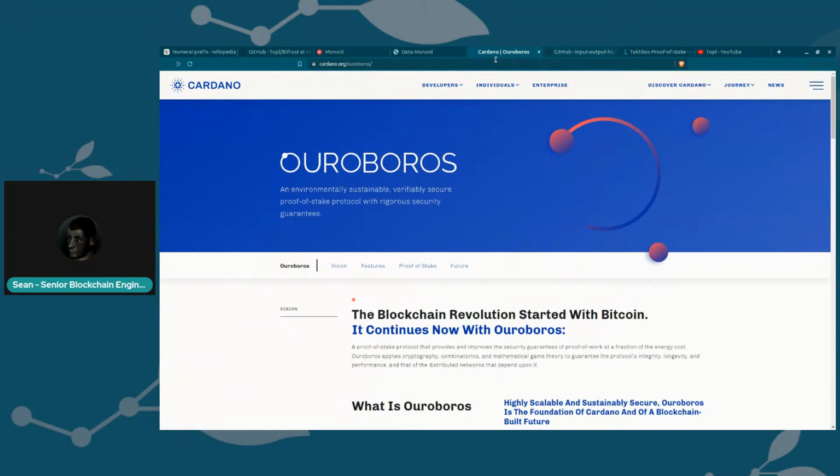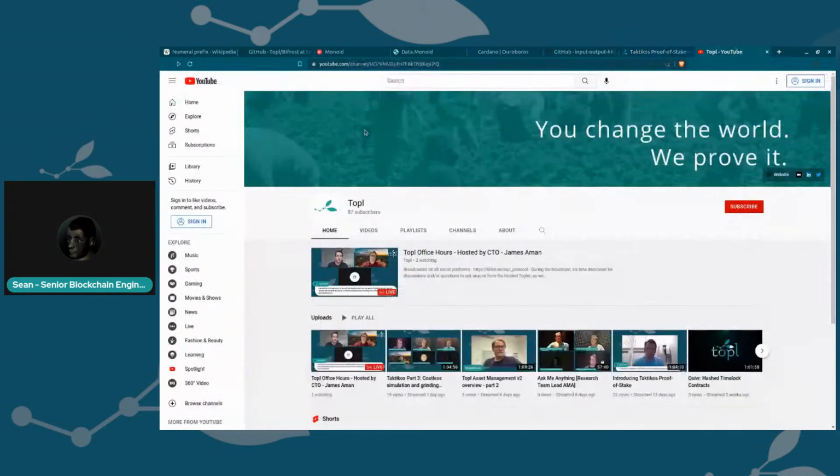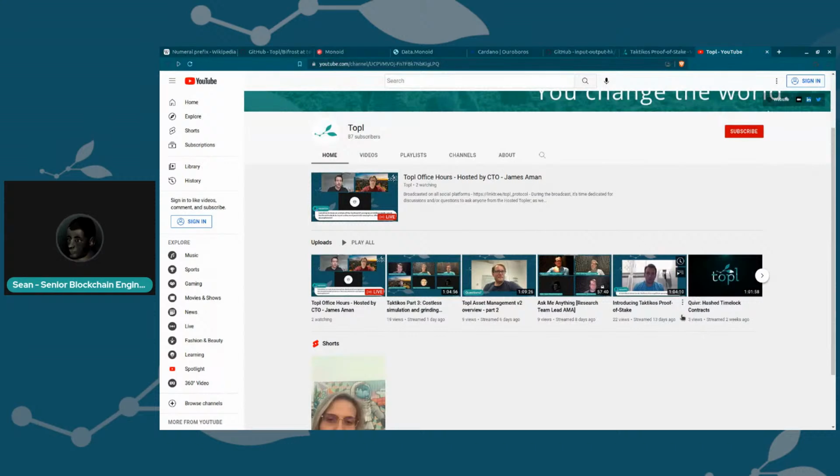Okie dokie. So that's Cardano, that's Ouroboros, the proof of stake consensus algorithm that Taktikos is based on. I mentioned Taktikos proof of stake. It's our blockchain's consensus algorithm. It's built from the foundation established by IOHK and Ouroboros Praos. If you want to learn more about it, you can go to this wiki page, wiki.topl.co, and look for Taktikos proof of stake. Or you can go and watch Aaron talk about it here on YouTube.